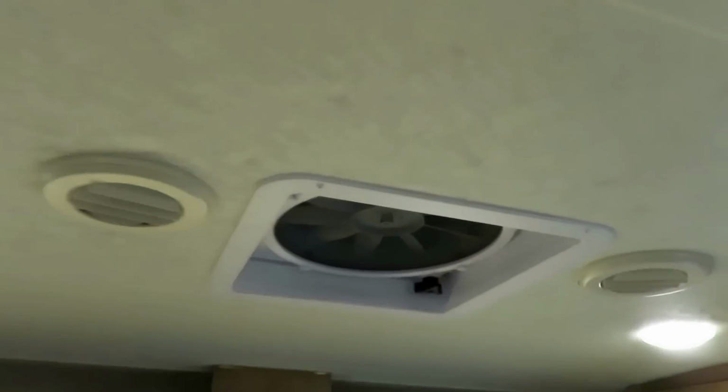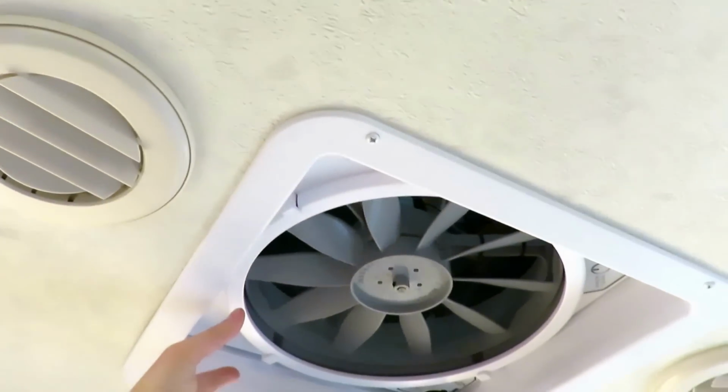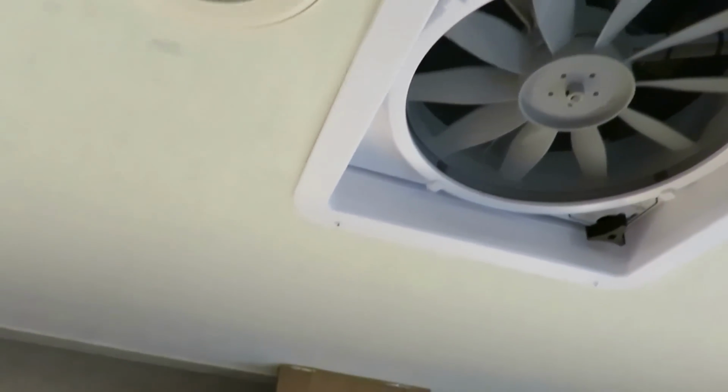You can sometimes add additional power ceiling vent fans on a Rockwood, this is an option. The one in the bathroom is standard. But remember, if you add this, it comes with that roof vent cover. Very cool stuff. Rockwoods will come with all sorts of accessories in here.